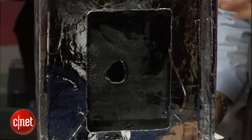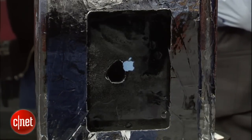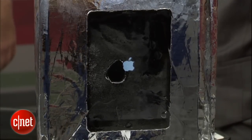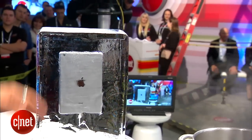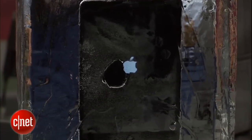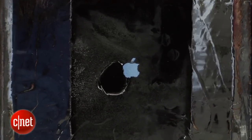Oh, there we go. Look at that. Ice, ice, baby. Guys, CE yes or CE no? You know what? My producer's like, it's not quite on. It turned on. Let's see. There we go. There's the Apple logo. It's powering up. It's getting ready to boot up. It's an iPad Mini. It's not an iPad Retina. It's a little slow. You know what I mean?